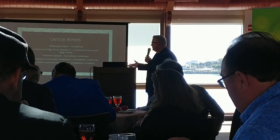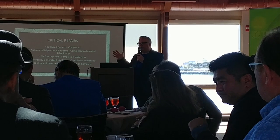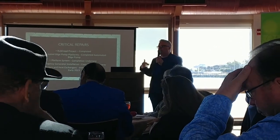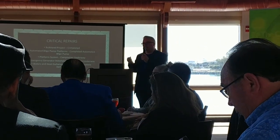And then this is just some critical repairs. Again, just want you to know, there's a lot of stuff that's been happening, a lot of things that maybe are not visible if you come on board the ship now. But these are just things that are really important and critical. And we're grateful to have the city's partnership.